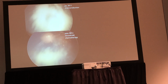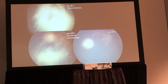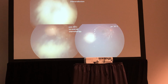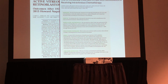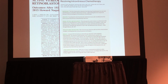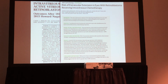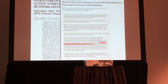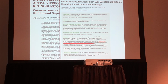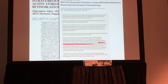Here's a child who came from a long way. This was her remaining eye. She had extensive vitreous seeding, and following intravitreal chemotherapy, it cleared up nicely, and the macula was revealed. So both we and Jasmine Francis have looked at the risk of injecting eyes with vitreous chemotherapy, and we basically came to the same conclusion. There were no extraocular tumor events, no extraocular seeding of retinoblastoma in our series and in the collaborative effort that Jasmine published.